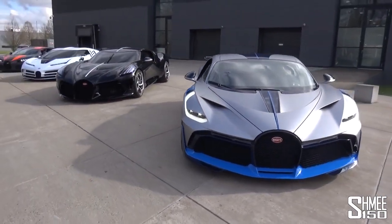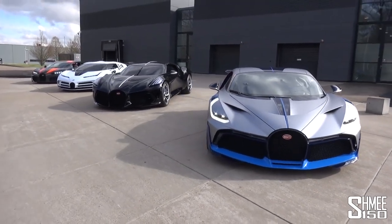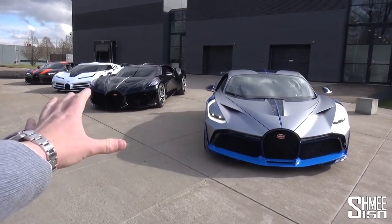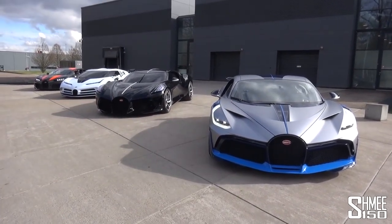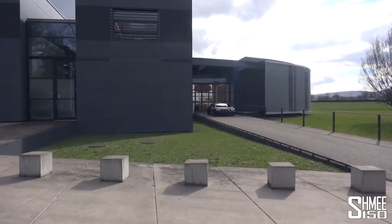But look at all of these together, a lineup that in the not too distant past you could never have imagined seeing. We will come back to go through all of these and work out exactly what we're looking at in just a moment. But let's head over to check out this, the brand new Chiron Noir.